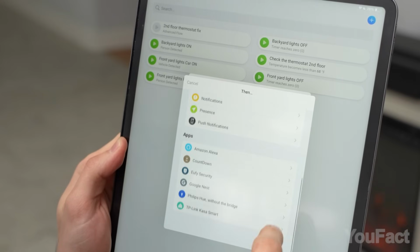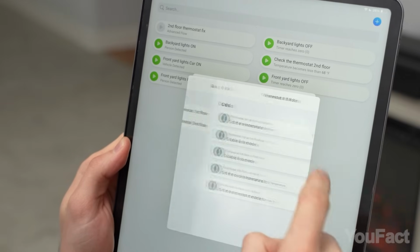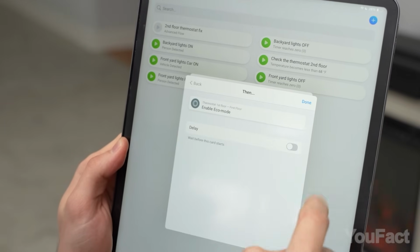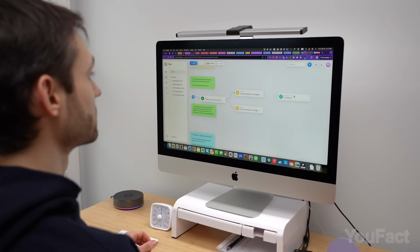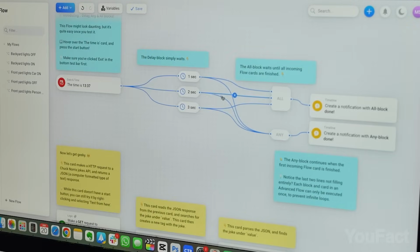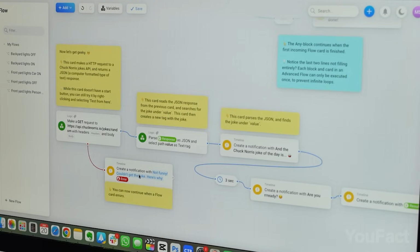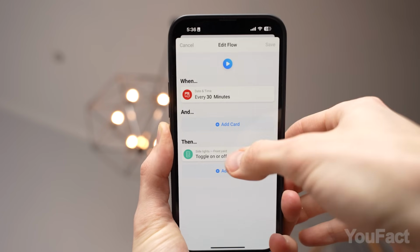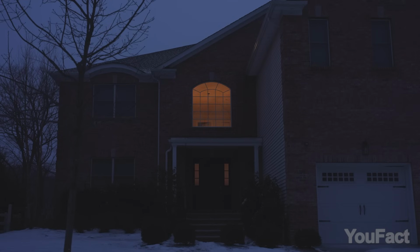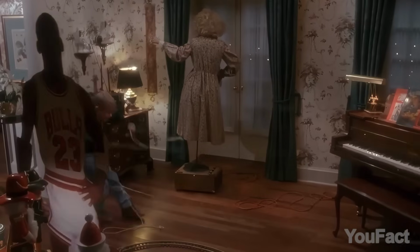With Homey, you can set up simple automations like turning off the lights and adjusting the thermostat when the last person leaves the house. Or go next level with multi-step routines that coordinate multiple devices to work together seamlessly under different conditions. Going on vacation? Set up your lights to turn on every 30 minutes to make it look like someone's home. No need to leave your kid behind like in Home Alone.